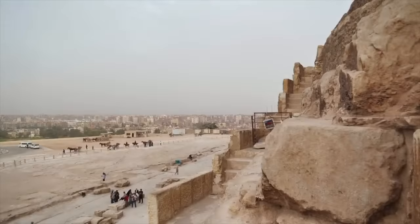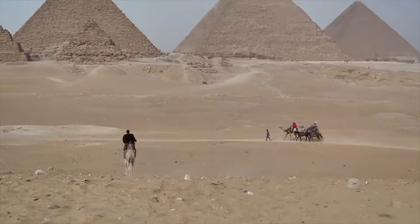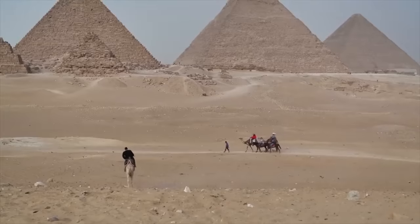As many of you know, the pyramids have inspired many legends over the years, and some think the Egyptians were way ahead of their time. One of the biggest questions is, how did this civilization build such impressive structures? Some of the world's greatest minds have said it's perhaps one of the greatest ancient mysteries.